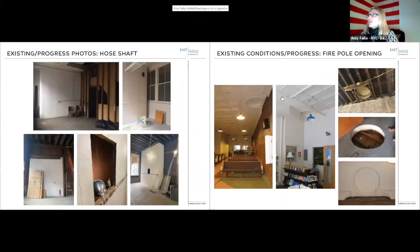So this is fire pole openings. They were closed in. There weren't any that were used once it became a church, but they did keep it. And so we are actually salvaging the tin surround, and we're creating remnants of them in the apartments as well, as features, whether it's exactly where it was originally, or if we have to shift it to make it look like it's right where it was, but it's at least a memory that we are saving.